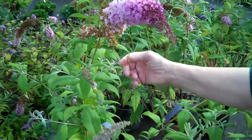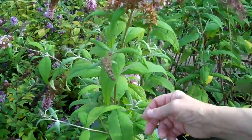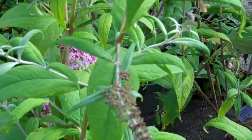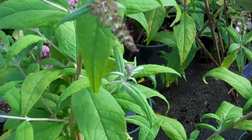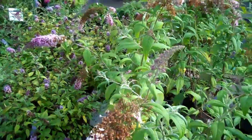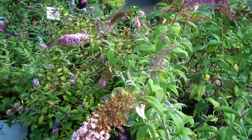As you can see when you look down on this plant, you see many more buds already in place. So although they may look a little tired after the rains, there are many, many more buds coming on. They will bloom for a long time, well into September most years. So they give you a nice long season of color, which is unusual for shrubs.